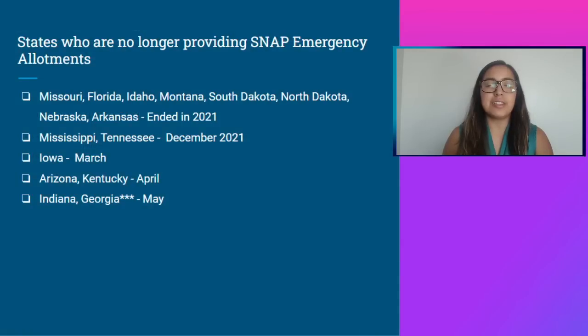And now moving on to the SNAP emergency allotments, guys, remember that there's a couple of states that are unfortunately no longer providing these benefits. So here you have the list. You also see the date there as to when they ended. If you look at the bottom of the list, one thing I do want to highlight here is Georgia.